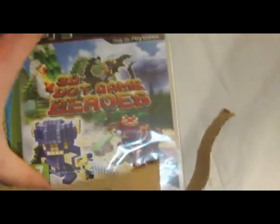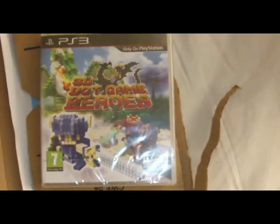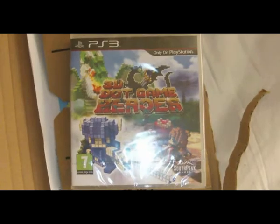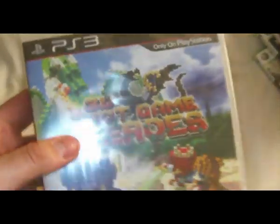This one I'm more excited about, and I was pretty excited about that one, but man, this I've waited for ages. 3D Dot Game Heroes. You know, Zelda ripoff, tongue-in-cheek, mocks all the 8-bit styles, and it even has self-implemented bad English. I'm so geeky for things like that. It's fantastic. Amazing soundtrack. Everything I've seen about this just looks brilliant. I'll definitely be putting footage of this up.